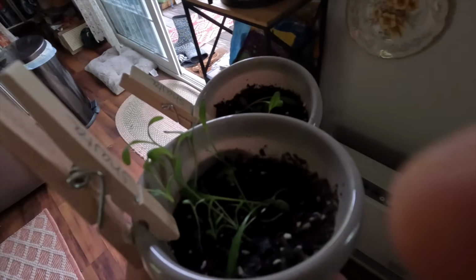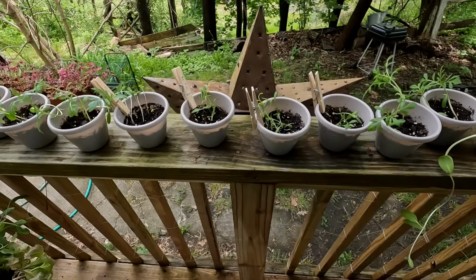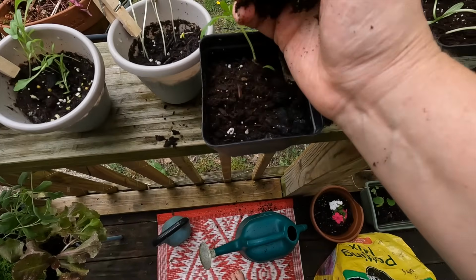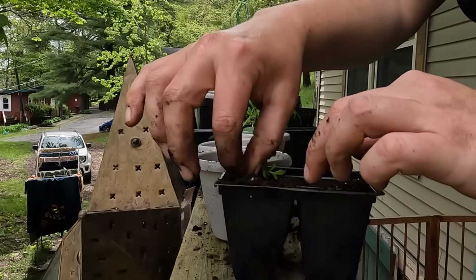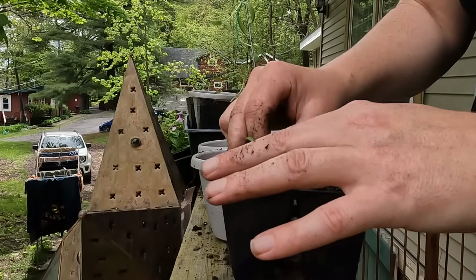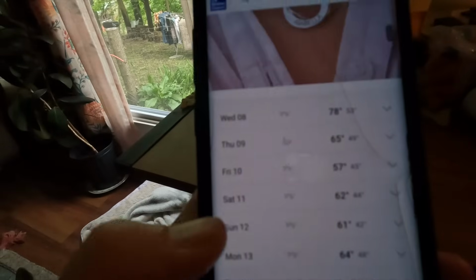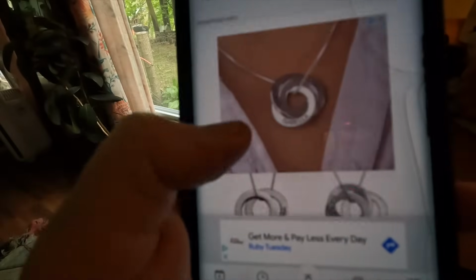I will be completely honest and say if any of these seedlings actually make it into the ground as beautiful flowers, it will be my first time ever getting something to grow from seed and then transferring it into the garden and being successful with it. I feel like it might happen this year. What in the world? Like, wow. Like 12 days of rain. Yikes. Whew, I'm so nervous.